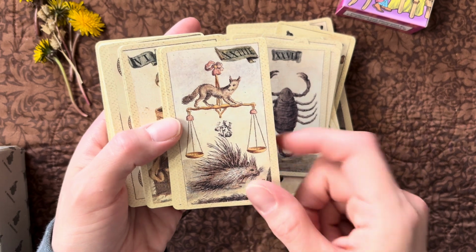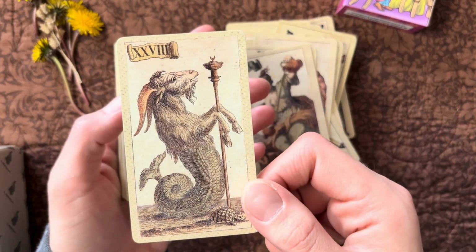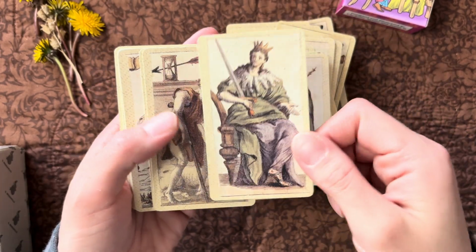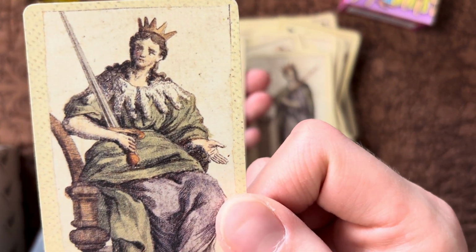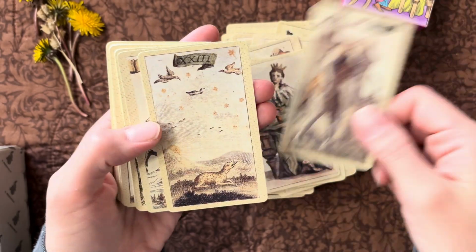Scorpio. I love that porcupine. This is another favorite, the Capricorn. Super cute. She's another favorite. This is the Queen of Swords. Look at the beautiful faces. That was the first thing I noticed in this deck. I was like, wow, the beautiful faces.